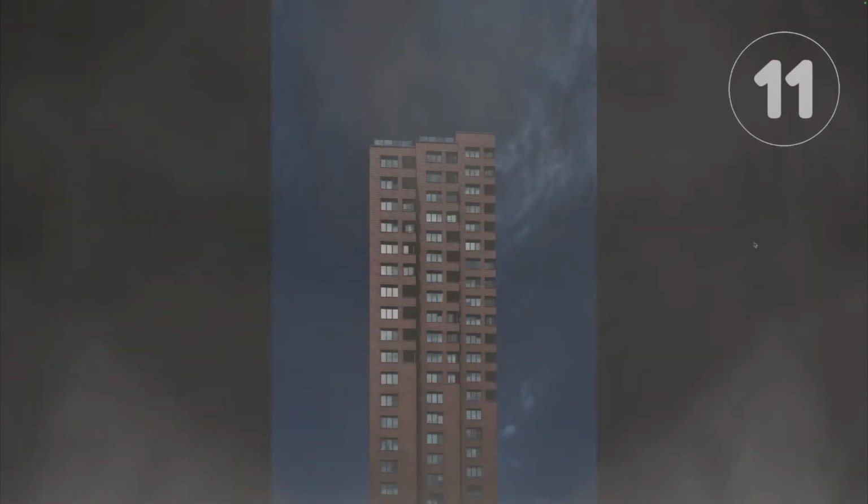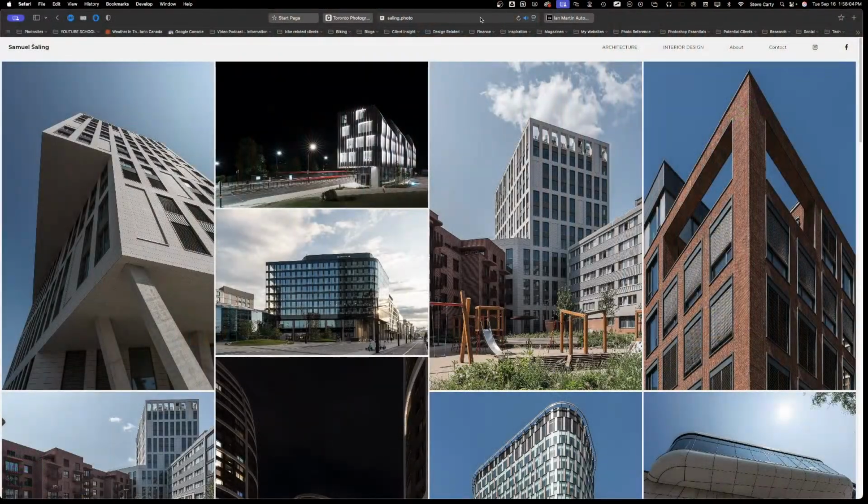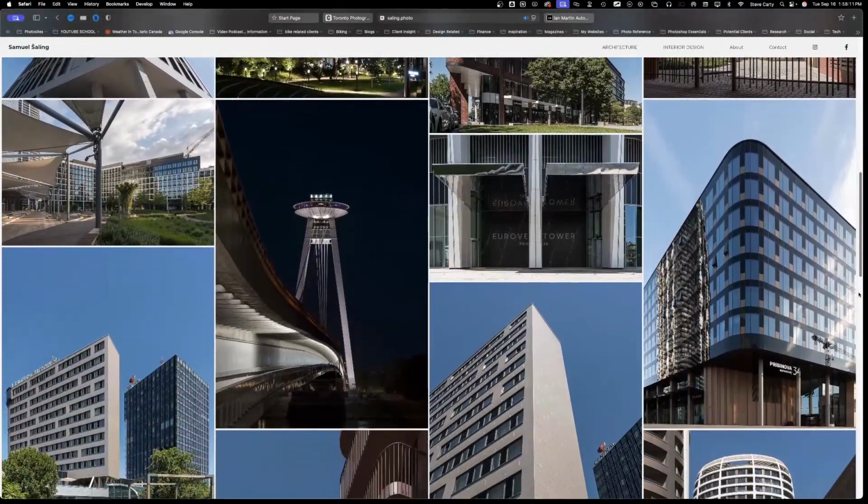Samuel Salling was once a photographer who found me, wanted to be in my accelerator, fancied himself a portrait photographer, was shooting all kinds of things, pictures of his kids, always had a hard time finding subjects. He wasn't really inspired. Then he told me he wanted to change niches. What? And he wanted to shoot architecture and interior. And I'm like, dude, what? And now this guy and his work is so profound.